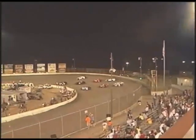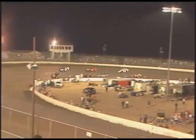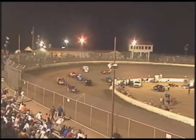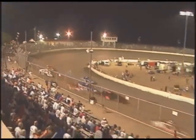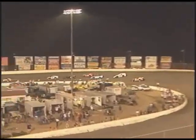Brendan Gaughan. Justin Labonte. Oh, who's sneaking through the field? Watch a 9 car of Kenny Schrader. Tony Stewart right behind as Brendan Gaughan takes the point. Ron Hornaday, Ron Hornaday in car number 10.